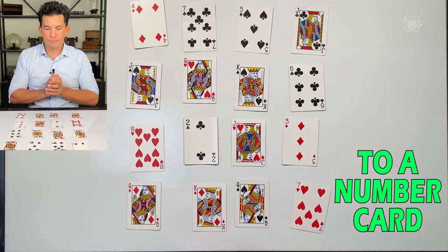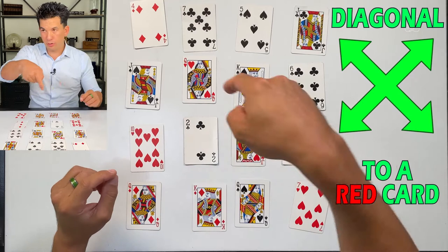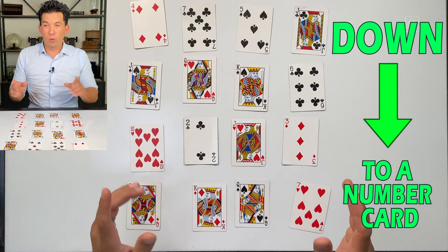Now, I want you to move your finger diagonal to your first red card. Diagonal to your first red card. So this way or this way. Now, I want you to move down or to the left to your first number card. And keep your finger right there.